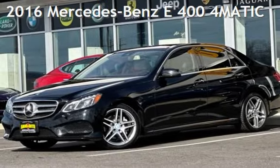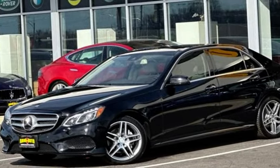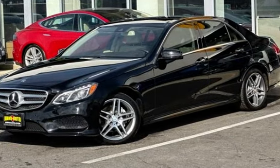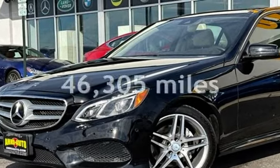Presenting a pre-owned 2016 Mercedes-Benz. This four-door sedan has a six-cylinder, 3.0-liter V6 engine, with all-wheel drive, and an automatic transmission. This Mercedes-Benz is a great value with less than 47,000 miles on the odometer.